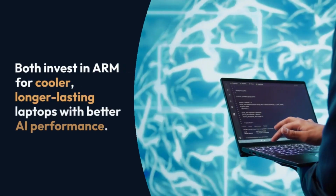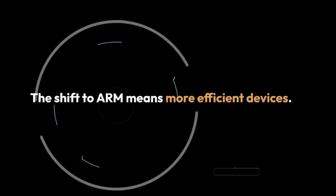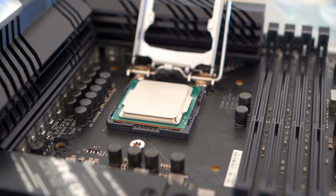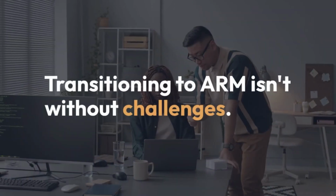Apple and Microsoft are investing heavily in ARM technology to create laptops that run cooler, last longer on a charge, and offer better AI and machine learning performance compared to traditional x86 systems. But what does this mean for software? It also presents challenges, particularly when it comes to software compatibility, which we'll explore in a bit.